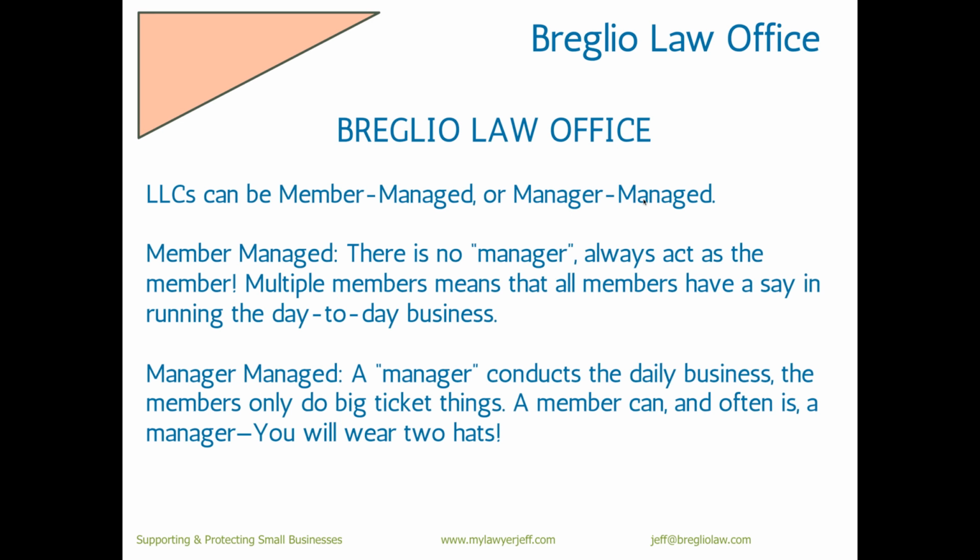So if you're signing a lease agreement with the tenant, you sign as the manager. If you are ordering supplies, you sign that as the manager. If you're signing title documents, you sign as the manager.